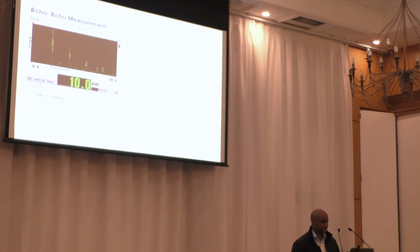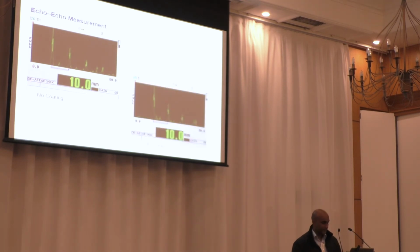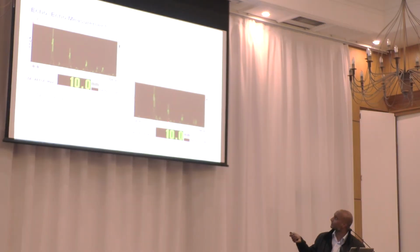Echo to echo measurement. What the echo to echo measurement is, is this bit here. That's your first back wall and that's the second back wall. So you're measuring from there to there, eliminating any coating in between. At the moment that has no coating, this one has a coating, and the indication of the coating is right there. So we eliminate that and measure from there to there. First to second back wall echo, and like I said, at the refinery they measure from second to third back wall echo.